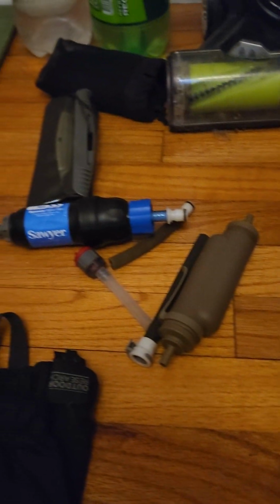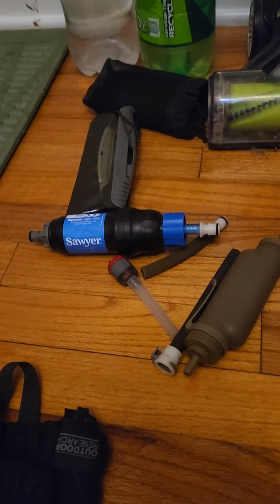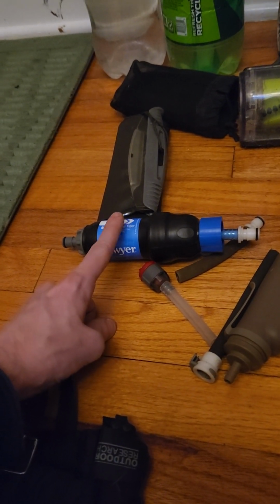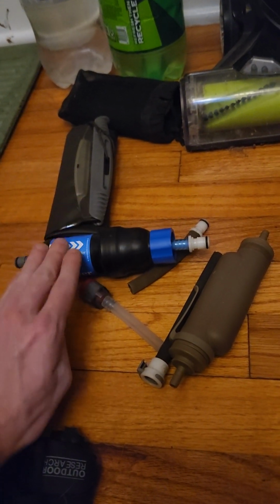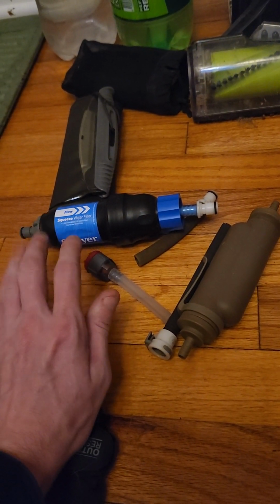So then my water filter system. Typically I'm trying to build a fire and not use this, because if this freezes, it's going to be useless. And so this is typically in my pocket, and if I need to filter water, I will wring it out as best I can and put it back in my pocket and keep it warm.